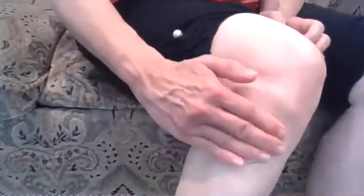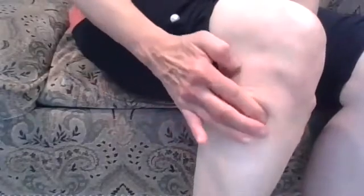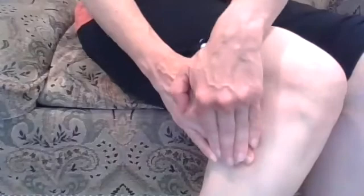Excellent. Very good. Now we're going to go to the other side and we're going to do the same thing. We're going to go to stomach 36, which is 4 soon down from the top of the kneecap along the outer border of the shin bone. And we're just going to give that pressure here. You can use one finger, several fingers, or you can use the pressure of your top hand on your bottom hand for a deeper release. Good. Excellent. And continue the breath.